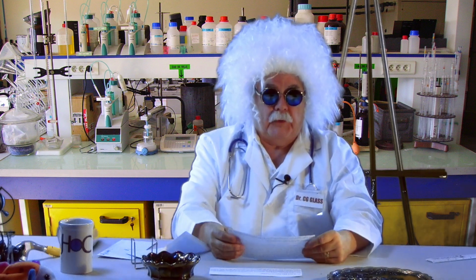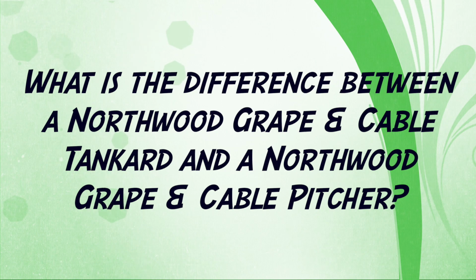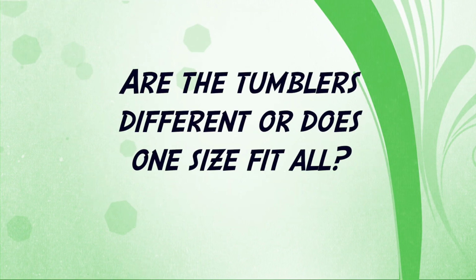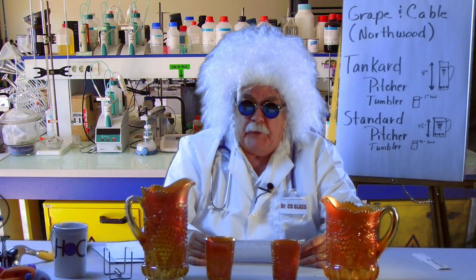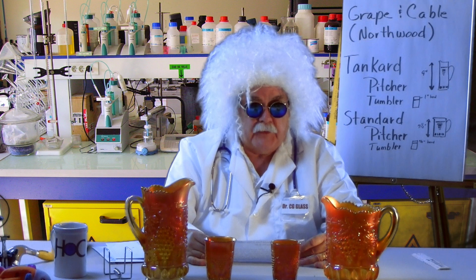Okay, this is question number 2. How sweet it is. It says, what is the difference in a Northwood grape and cable tankard and a Northwood grape and cable pitcher? Are the tumblers different, or does one size fit all? We're talking about size again. Okay, good question.